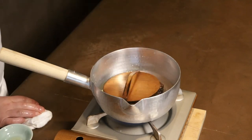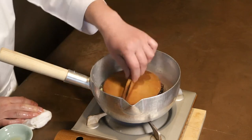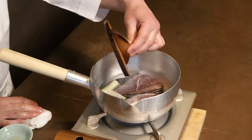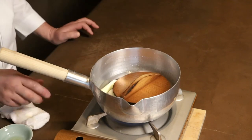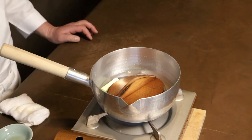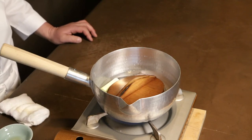So I wanted to use the drop lid from the previous one, but it's still in use and I don't have another one, so it's a little small, but this will also do the job. There wouldn't be an issue.